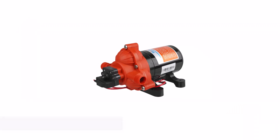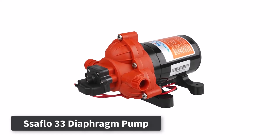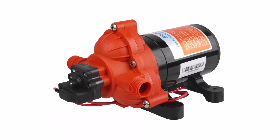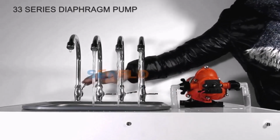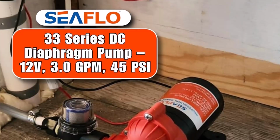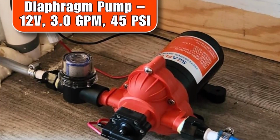Number 1. Ssaflo 33 Diaphragm Pump. The Ssaflo 33 diaphragm pump stands out as a reliable and high-performing 12V pump tailored for those who need steady and efficient water flow in various settings such as RVs, boats, and moderate-pressure water systems. With its advanced 3-chamber diaphragm design, this pump delivers a consistent flow rate of up to 3.0 GPM, making it suitable for operating up to 4 fixtures simultaneously.